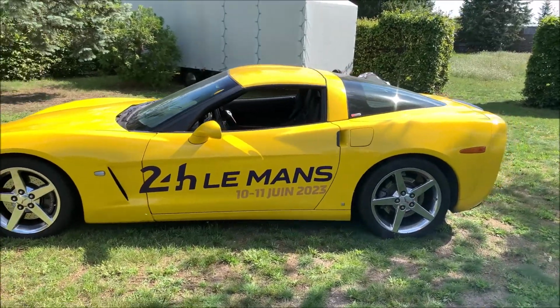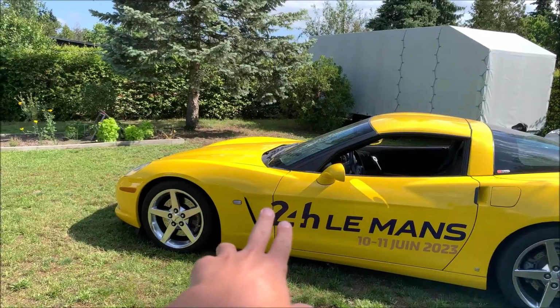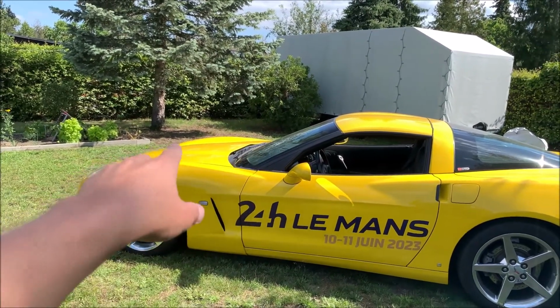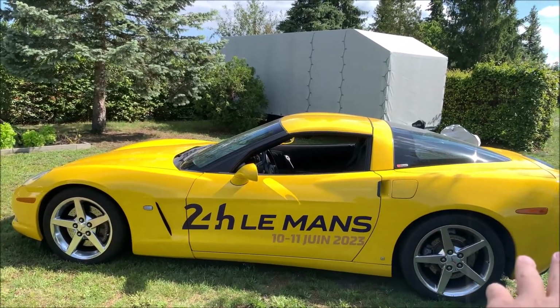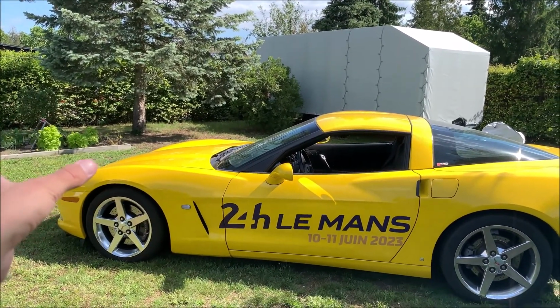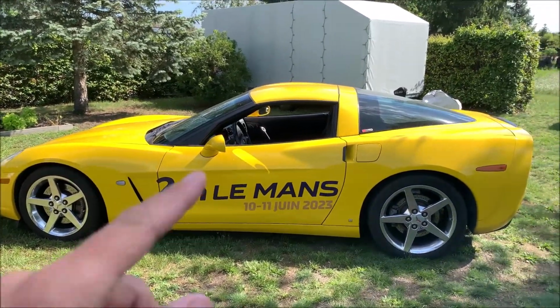For the C5, they put the gearbox in the back. So the gearbox used to be behind the engine, just like the Viper. But then they changed the gearbox to the back, so it's a transaxle concept now. And that allowed them to push the engine further back. So that's pretty cool. They also kept that for the C6.